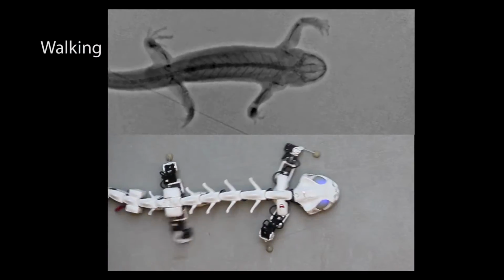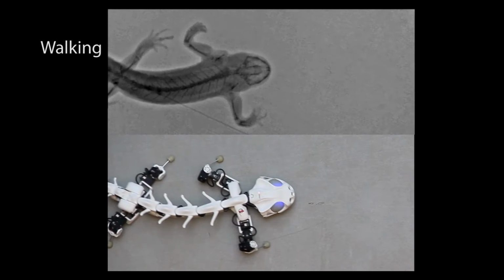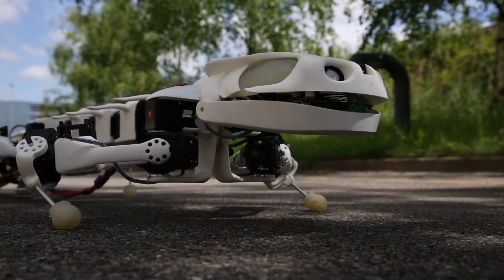We're interested in animal locomotion and would like to make robots to study animal locomotion. Because animal locomotion is a very interesting interplay between the body, the spinal cord and the environment. But to understand this interaction, we really need a body, and that's where the robot is a key tool. So we designed a salamander robot that very closely mimics the real motion of the real salamander.